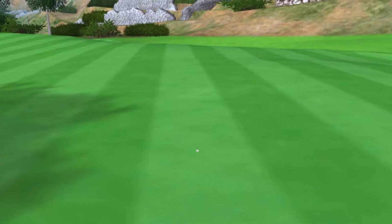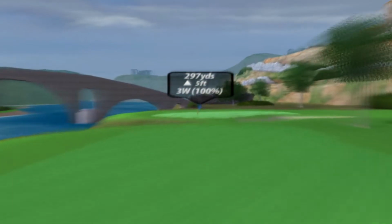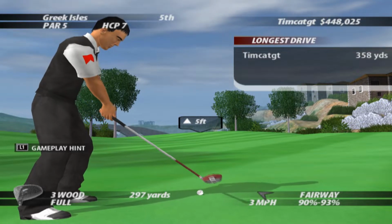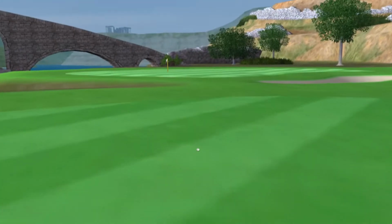Drive! Almost 300 yards from here, David. That's right. Get out your binoculars. It's a long way to the hole. That's going to be short. Not a terrible shot.